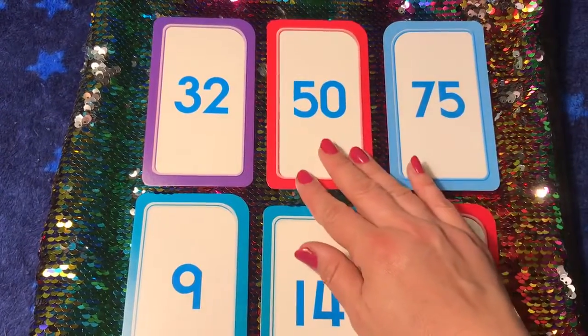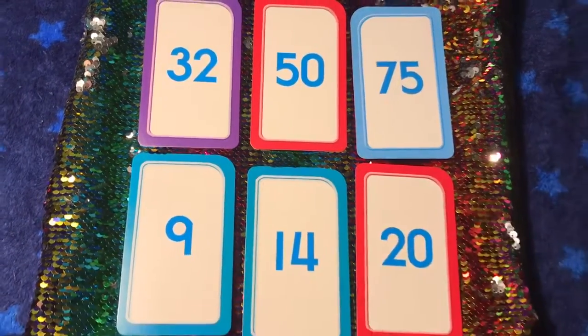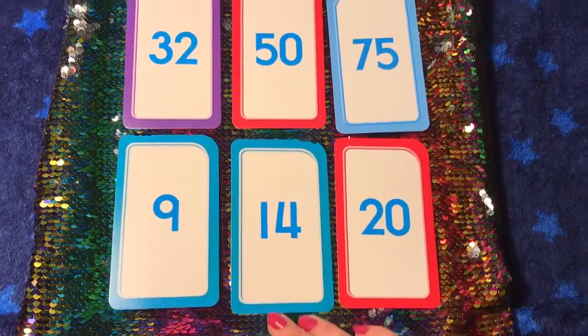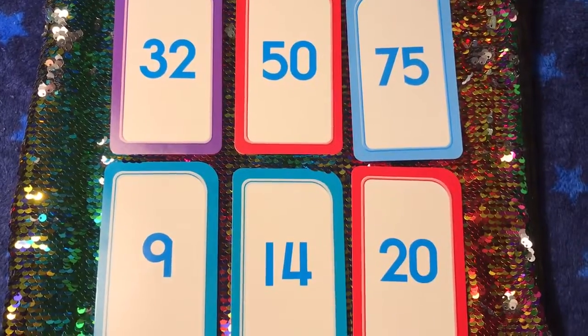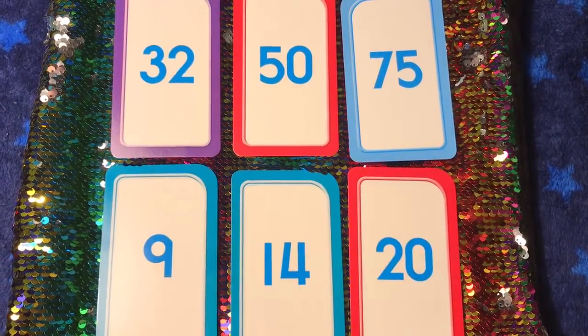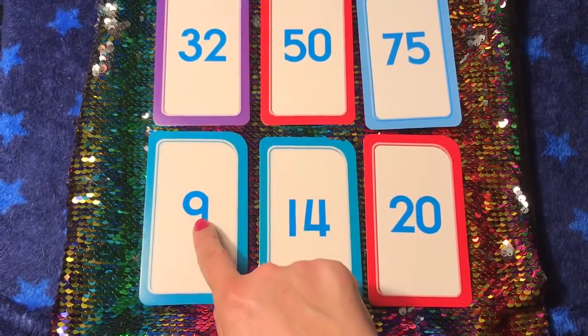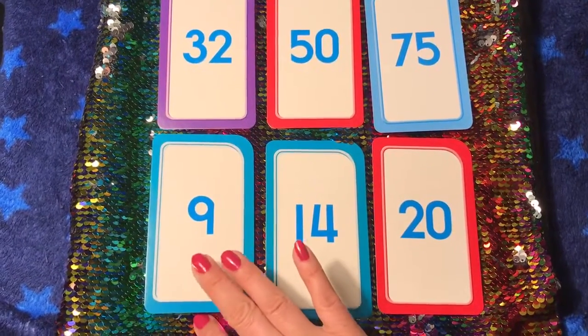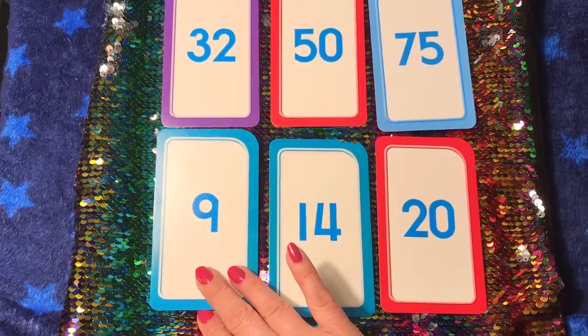All right. Where is number 9? Number 9. Where is number 9? Point to it. Did you point here? If you pointed here, put your thumb up. All right, good job. Do you think there's a shell behind it?